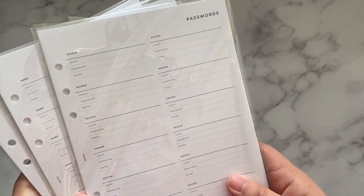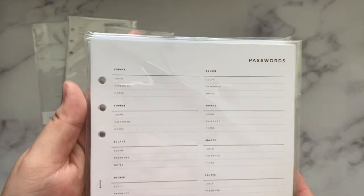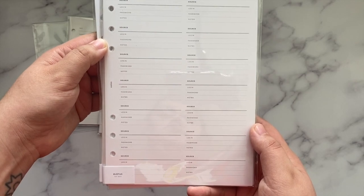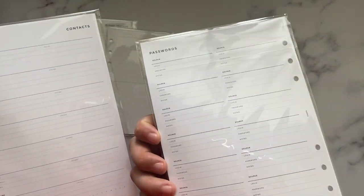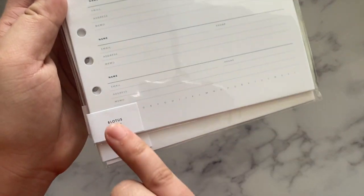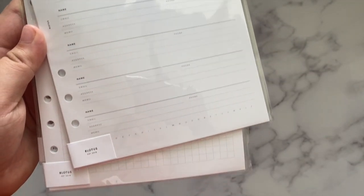But the next few items that we have are a passwords tracker, and so these are the A5 size. These will be going into my financial agenda. And so for this, it has source, logins, passwords, and then notes. And then on the A5, it looks like you get 14, and they are double-sided. And then under contacts, there is name, email address, memo, and phone number. And then there's also an alphabet system down here, so you can essentially use 1 per letter of the alphabet and track it.